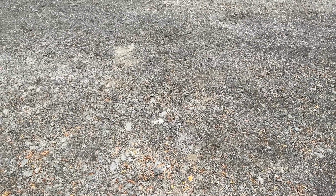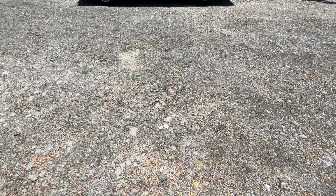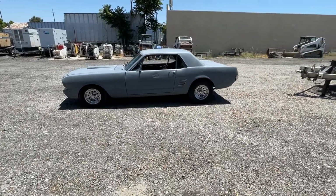Today I'm going to be showing you guys the new project car that I bought the other day. I've been wanting one of these for a while, and I came up on one and it was just too good of a deal. And so here it is, my 1966 Ford Mustang.